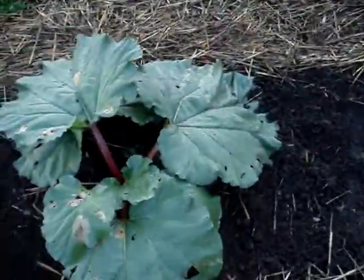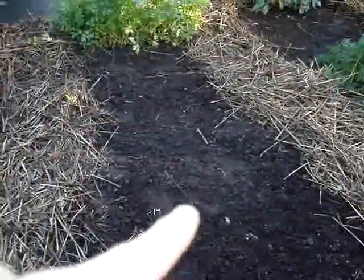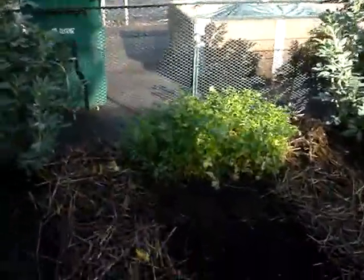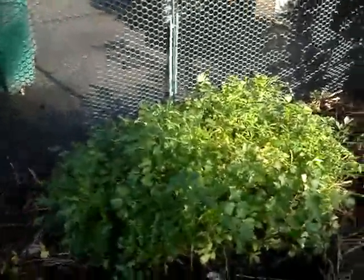Here's my rhubarb. I'm going to put some cover crop in this spot, and I'm going to cover crop this whole blank area here. And there at the end is my parsley bush. It's looking amazing. It's been around since April. It just keeps going and going. It had started to go to seed, and I just pulled the seeds off because it just doesn't seem to want to die. So we'll just keep rolling with that.